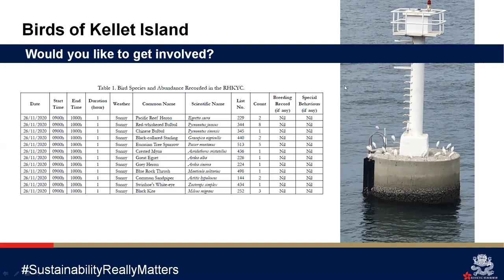But the point is, we'd need to monitor change. We need to have a systematic way of doing it. And that's where we need the scientists who are doing their PhD and have a lot of spare time. Come do your thesis. And if anyone wants to do a specific study on something at Kellett Island, we'd love to have that too.